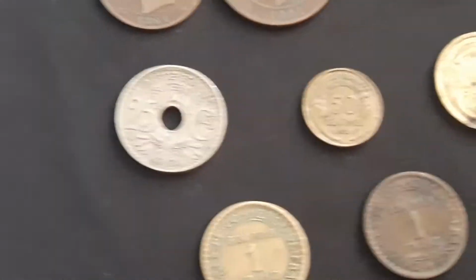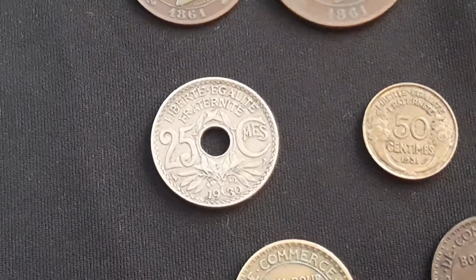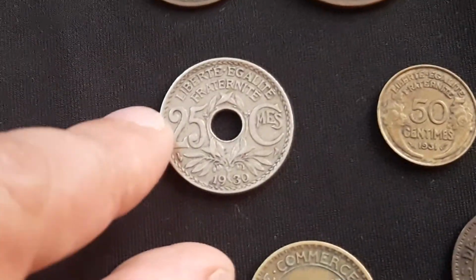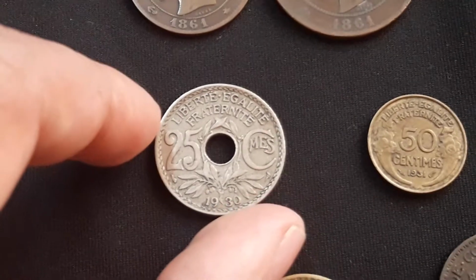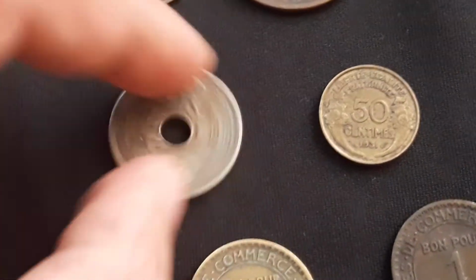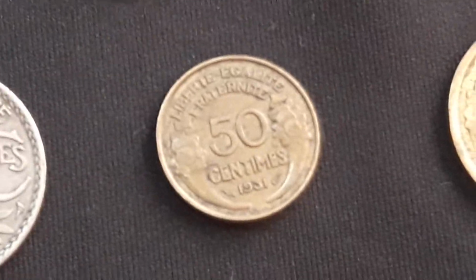So here we see these were the coins in the World War situation, and these are post-World War I, or the Great War. 1930, 25 centimes. Here we see the famous French motto, Liberté, Égalité and Fraternité. Liberty, equality and brotherhood. I really love this coin. Very beautiful coin. And here we have a 50 centimes, 1931.